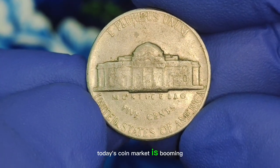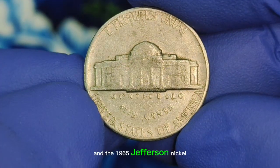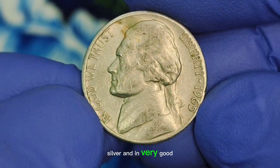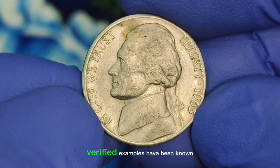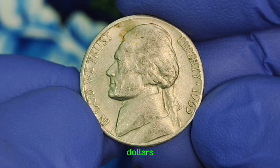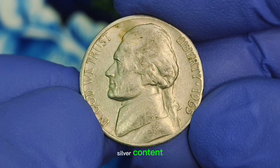Today's coin market is booming with demand for such rarities, and the 1965 Jefferson nickel without mint mark, believed to be struck in silver and in very good condition, can fetch an impressive amount. Verified examples have been known to sell for $330,000, depending on the coin's weight, color, luster, and confirmation of silver content.